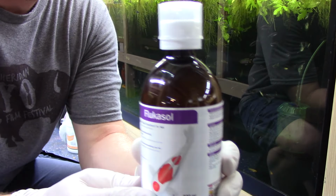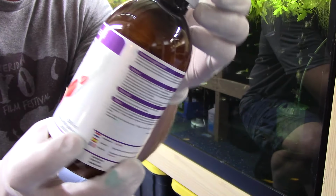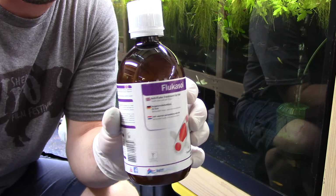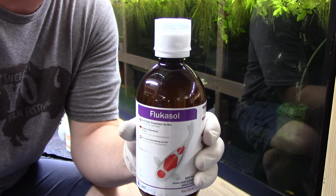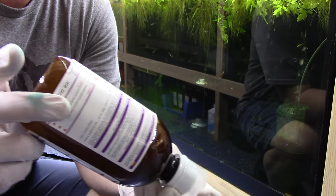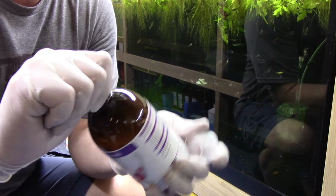The other reason I like this stuff is because it's already in a liquid solution. The trouble with this stuff is that it's really hard to get to dissolve in water. You can do it, use vodka. You can mix it in with some vodka and then mix that in with some water. But what I like about this is it's already in solution, so I don't have to struggle to get it to dissolve. I just shake it up really well.